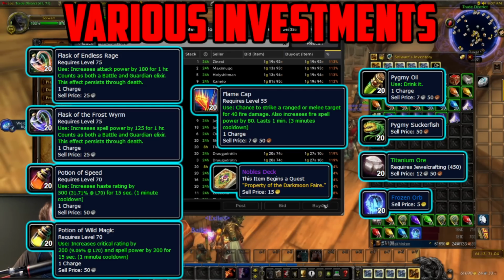Saving a very speculative investment for last, the Nobles deck. So this one I put in here because right now it's 2 weeks until the next Darkmoon Fair. So Nobles decks right now can't be turned in for anything, but if you buy these right now, then turn them in for the trinket when the fair becomes active, you can potentially make some fairly decent and very easy profits just by doing that one flip.